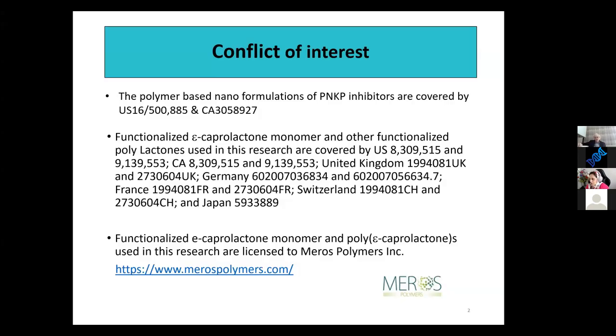So at the beginning, I just wanted to disclose some conflict of interest, mentioning the polymer-based nanoformulations of Pnkp inhibitors. They are covered by these patents, and also the functionalized caprolactone monomer and other functionalized polylactones used in the research are also covered by worldwide patents as listed here. And also wanted to mention that the functionalized caprolactone monomer and also the polymer are licensed to Meros Polymers.